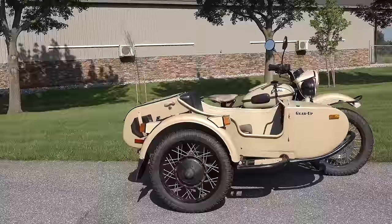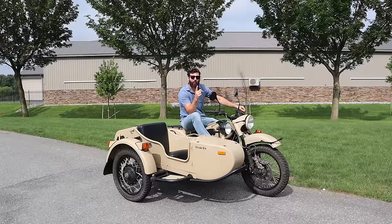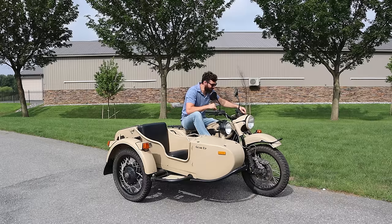Now, the Ural is known for two things. One, it's known for being incredibly unreliable. But for me, this bike has been very reliable in the 94 miles that I put on this thing. And I consider myself pretty lucky for that.